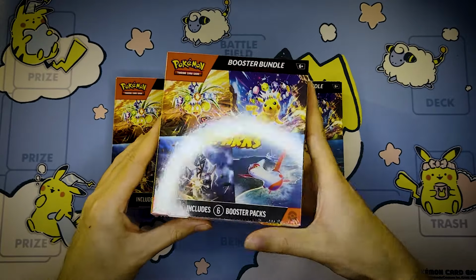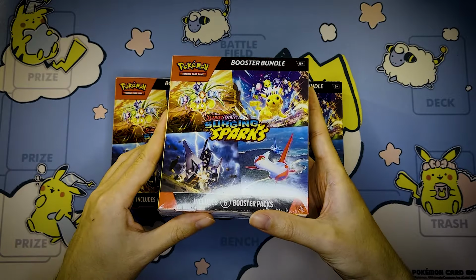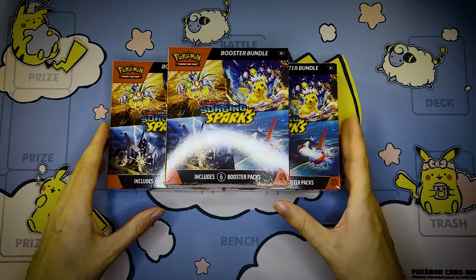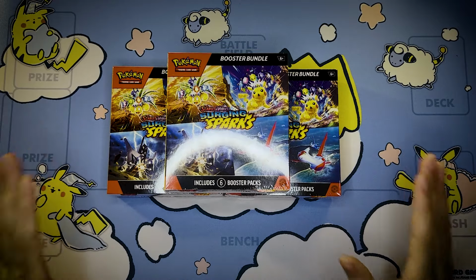I got these from Collectibles. I got a whole bunch of stuff from them, which I will happily share a photo with y'all so you can see it for yourselves. Got a whole lot of things on pre-order, and it's just been sitting in a box, and I'm finally getting to it.